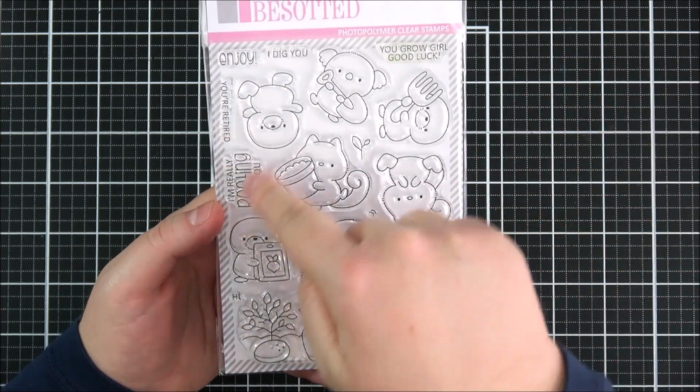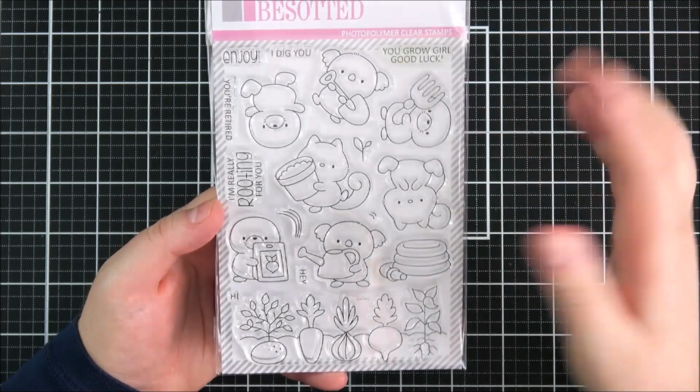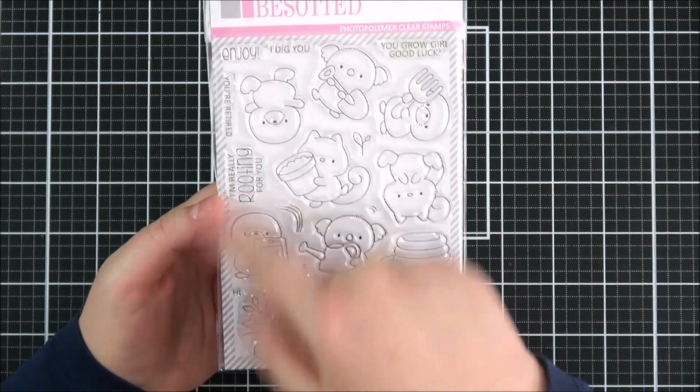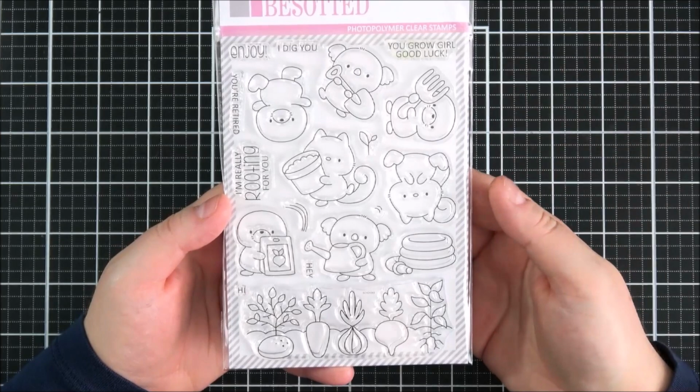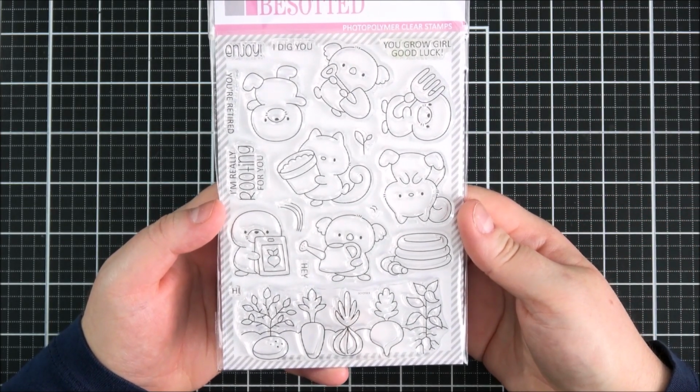You've got things like "I'm really rooting for you," "you grow girl, good luck," so encouragement cards, and then things like "you're retired" here. A lot of people do gardening after retiring, so that would be a fun set to send to someone that's retiring as well, but just a really great all-round set.